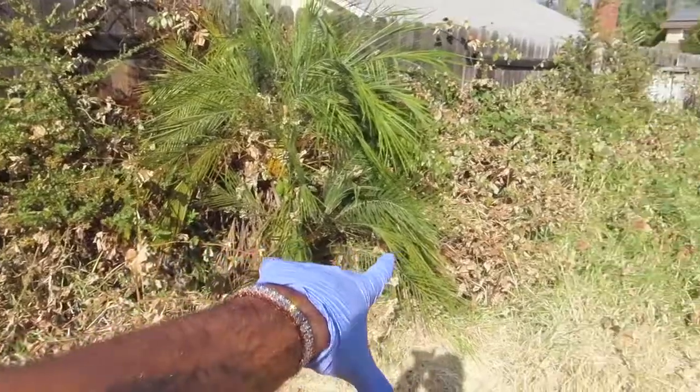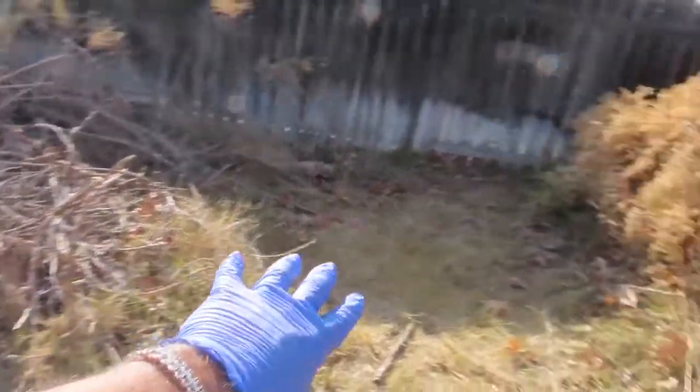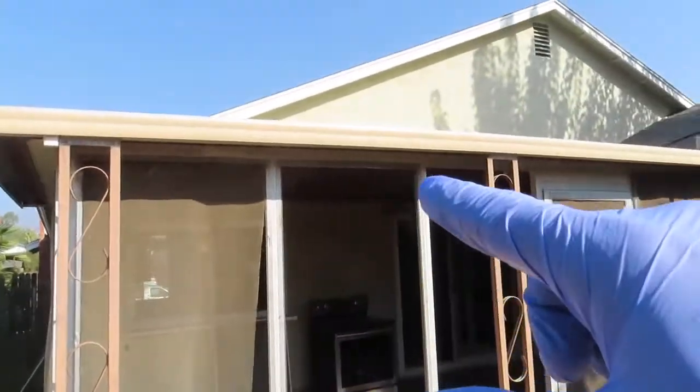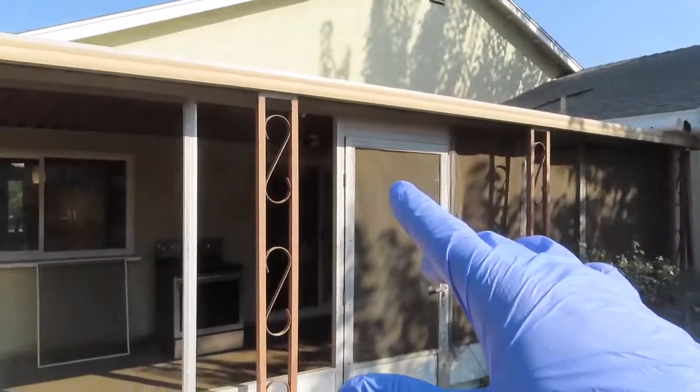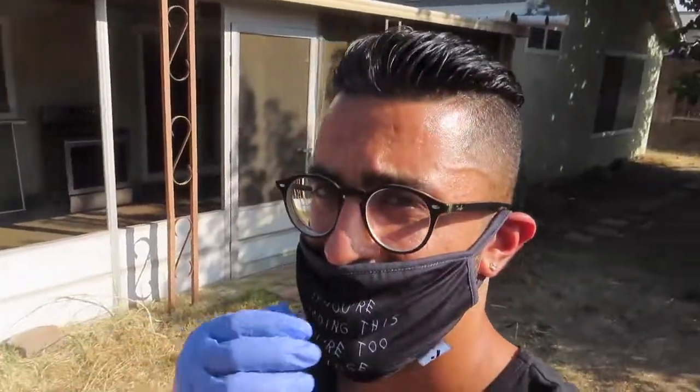Let's check it out. Got all these trees just out here. We got to trim this tree right here, big tree in the backyard. Some more stuff here that all needs to be hauled out of the backyard. We got this sunroom right here. This is definitely done, I don't know if you guys can see it, after the fact and attached to the house. So it needs to be taken down, and we're going to do some painting, make it look a lot prettier.